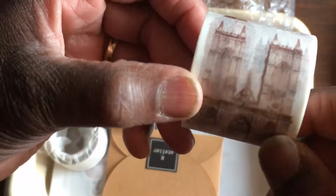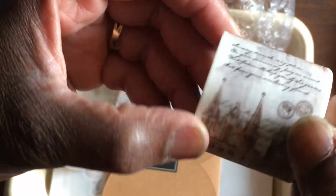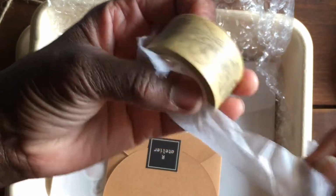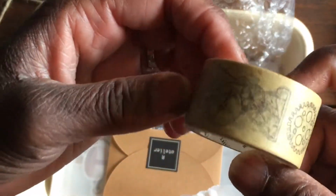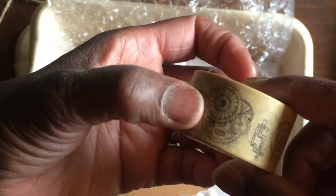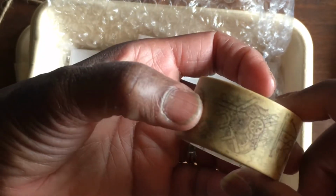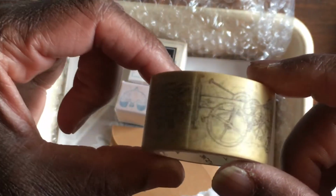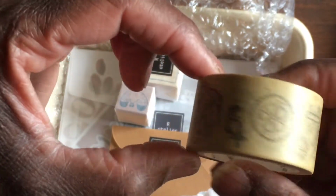Very interesting washi. Really vintage, with a real vintage feel to it. So that's a thick washi, a thin washi, and a medium washi now we've got on the go. It's got almost a Michelangelo feel, isn't it? Kind of steampunky, can you see that? Love it.